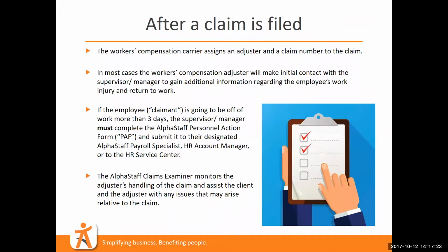And if the employee is going to miss work for more than 3 days, there's another form that must be completed, and you should be familiar with this one. Some people call it the PATH form. It's the Personnel Action Form, and you would want to complete that and send it to your payroll specialist, your HR account manager, or the HR service center. Whichever you feel most comfortable, or your email address pops up with your payroll specialist, that's fine. Just one of us has to get that.